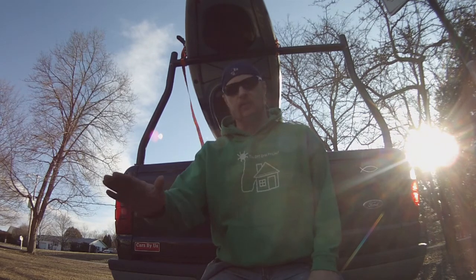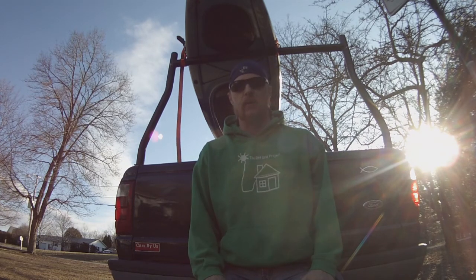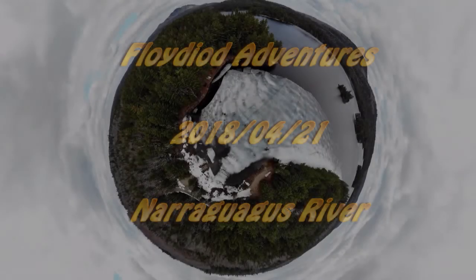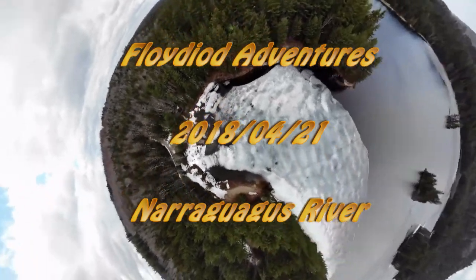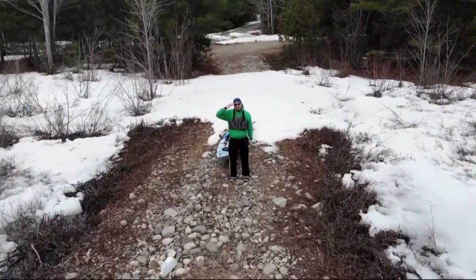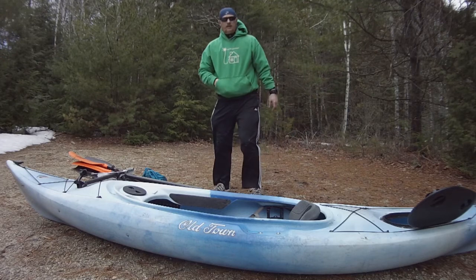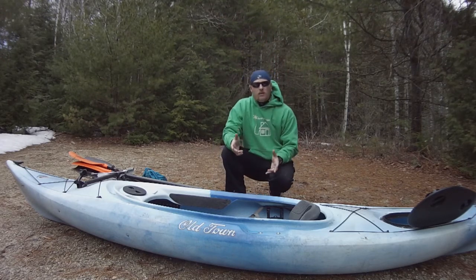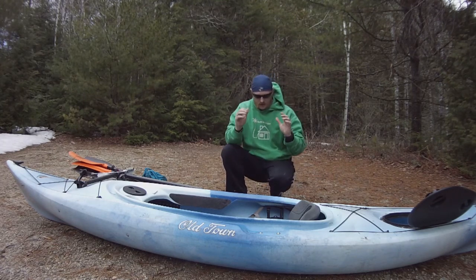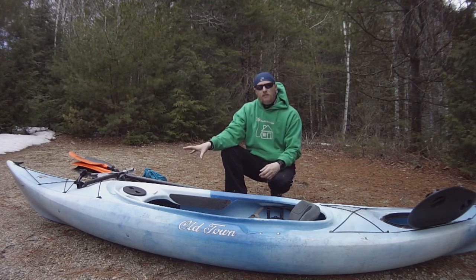You actually get the kayak down through the streets of Bangor. So the race is today. I packed up my kayak. I'm getting ready to go out kayaking, and I'm going to go to the Narraguagus River. So, you're probably wondering, how do I fit all of this into here? This is my kayak and bag, and this is the stuff that I usually bring with me.